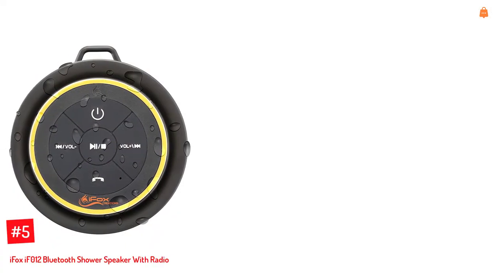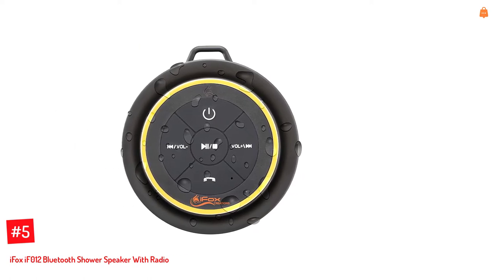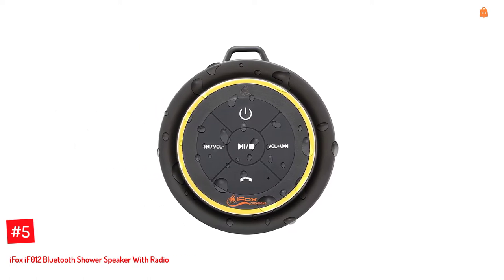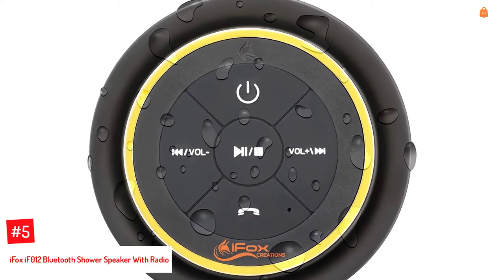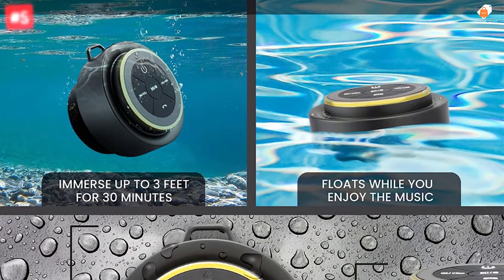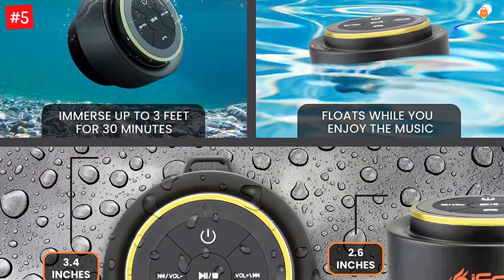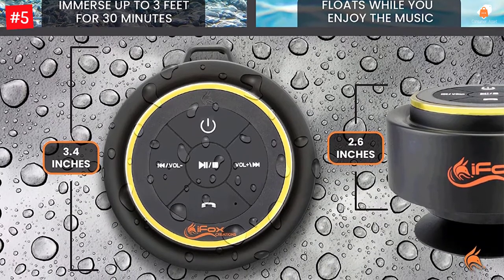Number 5. iFox F012 Bluetooth Shower Speaker with Radio. Available in a combination of black and gold, this shower radio cum speaker with Bluetooth is compatible with any of your devices. Its HD audio delivers loud and powerful sound, and its battery lasts for 10 hours on a 3-hour charge. The IPX7 waterproof device can be immersed in water up to 3 feet.